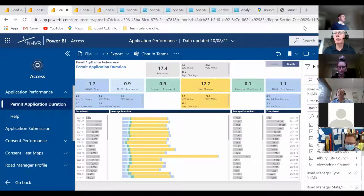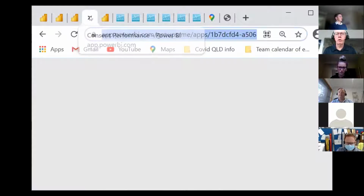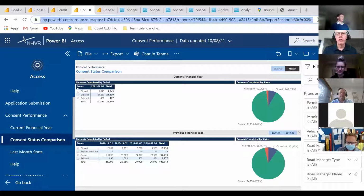Now, just bear with me. I'm trying to move to the next tab, but it's covered up. Here we go. Can you still see that there? It's very zoomed in. Okay, yep. There we go. This one. Yeah.